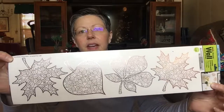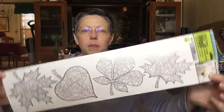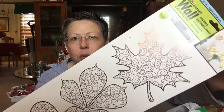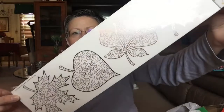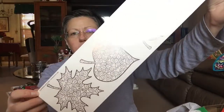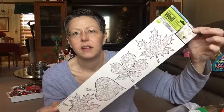I also got her these leaves. There's not a back side to this. This was a wall decal. I don't know if you can tell that, but it's like a rose gold, and it does shimmer. It's really, really pretty. And I'm not sure, she probably won't use these on her wall, but I figure she could use them for something. I mean, they're so pretty.